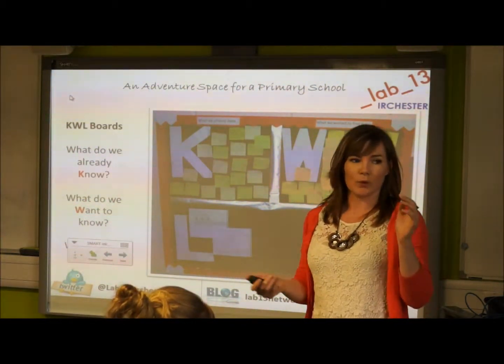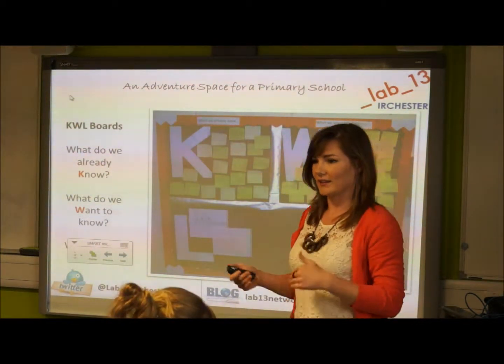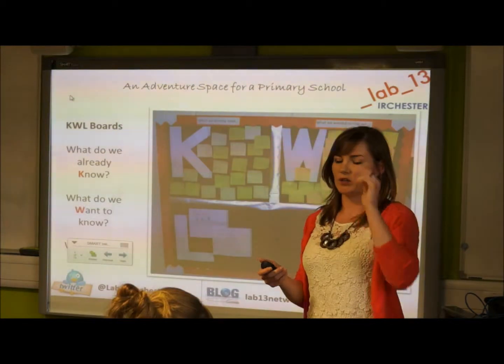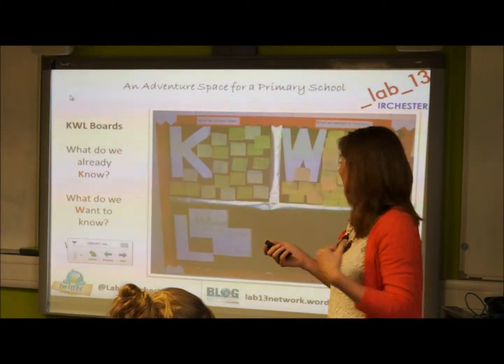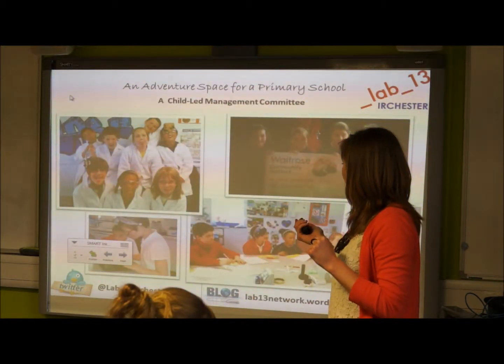It's really broad, but what the teachers have found is that generally they slot in under things that need to be covered in the curriculum anyhow. And then for the way off ones, they come to Lab 13. And then they've got L at the bottom, what have we learned?